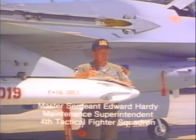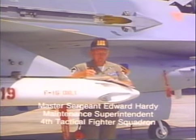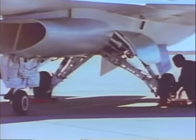F-16 to me is a godsend because of the ease of maintenance we have associated at this time. We've got a lot of young people in the Air Force these days. Making my job a lot easier to be upgrading these young people to where they're proficient in aircraft maintenance in a very short period of time.